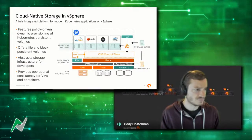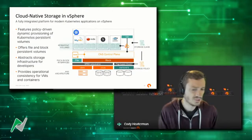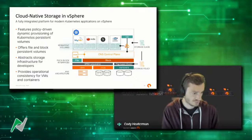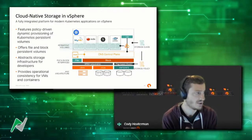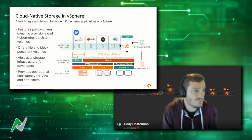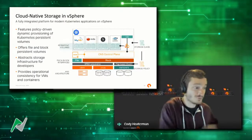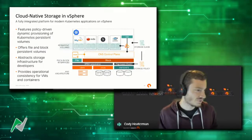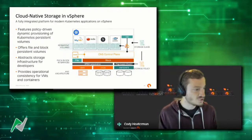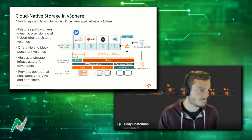So let's dig a little bit further into how this works. Because I think an important part around this, and one of the attractive parts of running VMware on Kubernetes, is that a lot of people know VMware and a lot more people do not know Kubernetes yet. And so where do you start? Generally, it's easier to start from a place that you're comfortable with, that you know. Let's change one thing at a time.